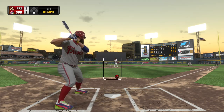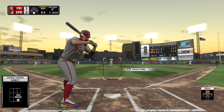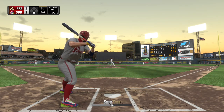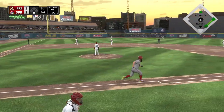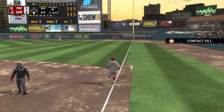Starts to go around here, but it doesn't matter. This is strike two anyway. Come on. Hit on the ground out to short. Rivera fields it cleanly. In time to first, and there are two away.